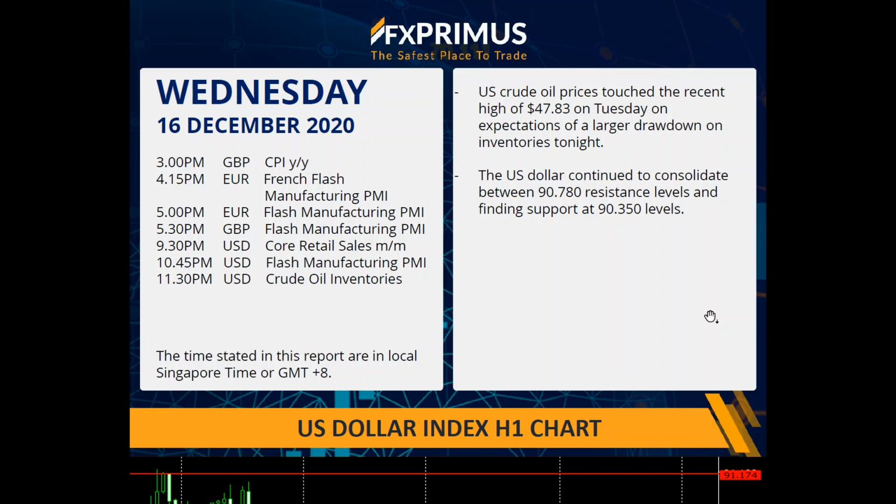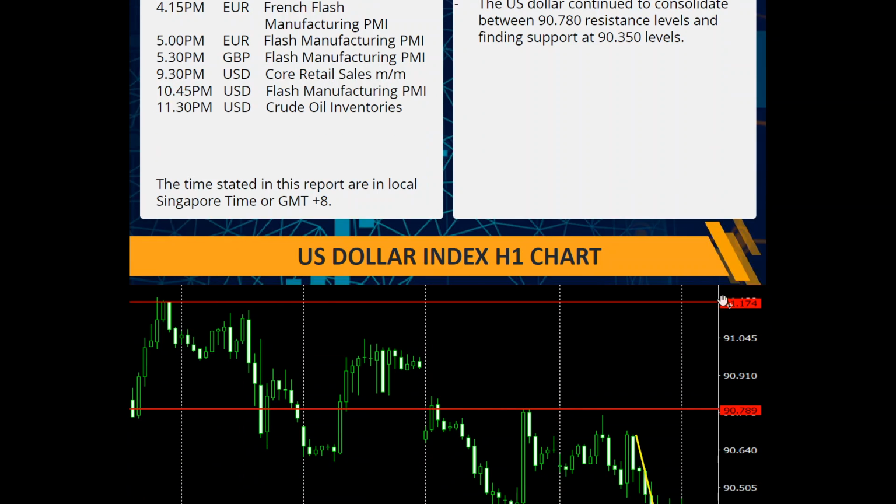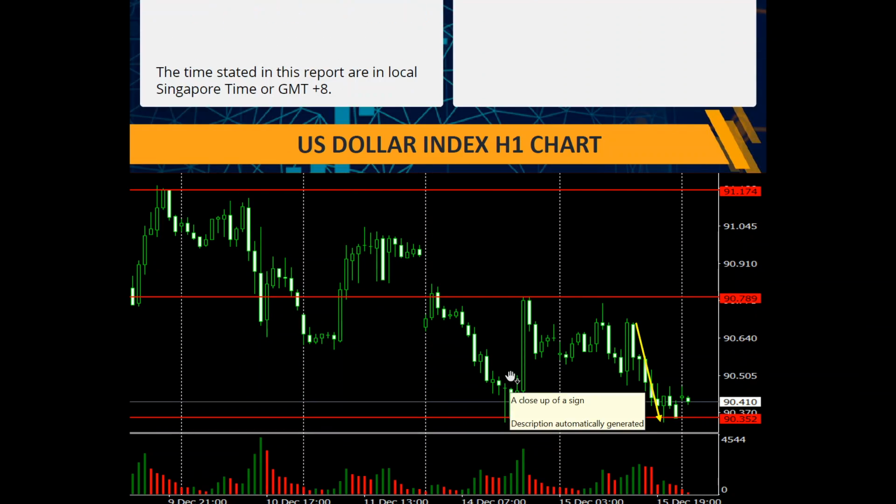For the last 2 days, we do see the US dollar index consolidating on a Monday, and on a Tuesday, the US dollar continues to consolidate and comes down to touch the support levels of 90.35.